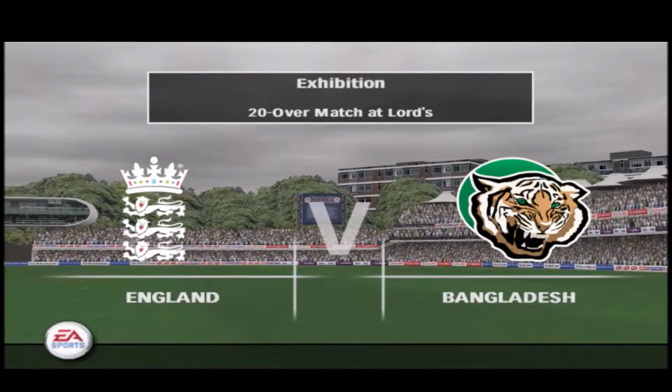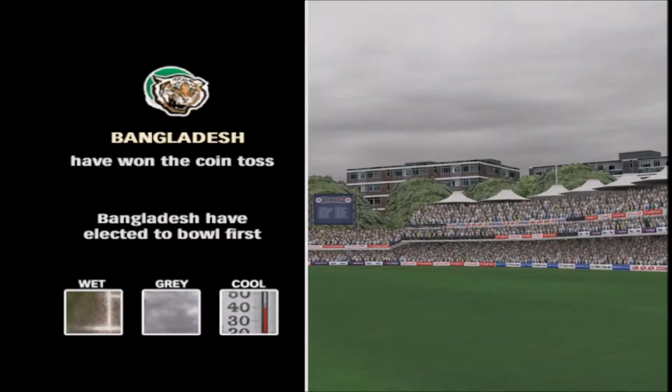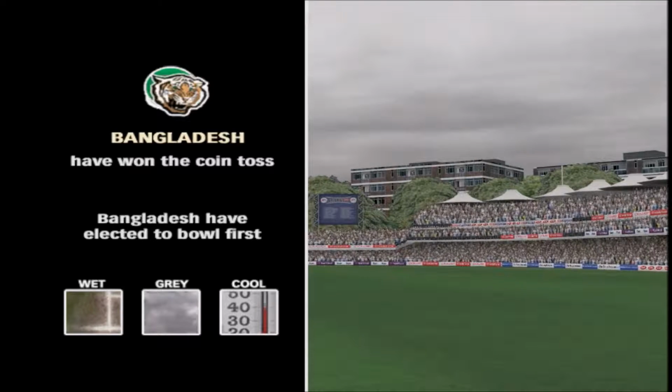Well, this pitch is as wet as I've ever seen it, and I really would have to bowl first if I won the toss. I think it'll stop and be very hard to play strokes on. I think it'll move around off the seam too.